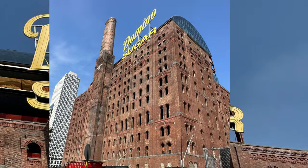Let me see if I can find them for you guys. I have pictures. So it's a building within a building.